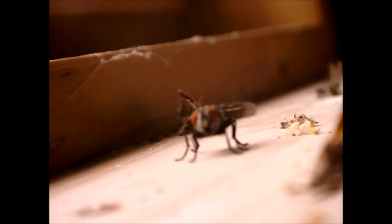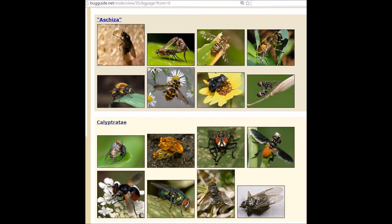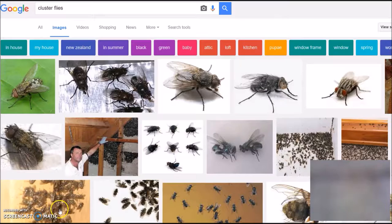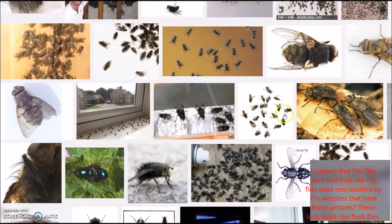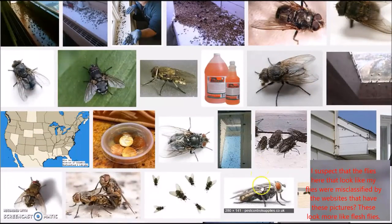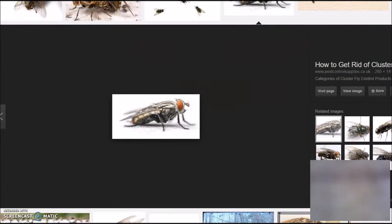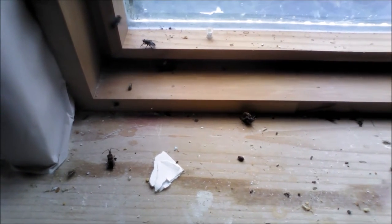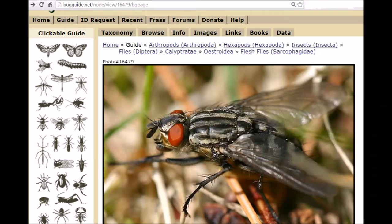I'm unsure of the identity of these flies. They look like they could belong in one of these two categories. When I Google the phrase attic flies, I mostly come up with pages about cluster flies. Some photos of cluster flies look exactly like the flies in my attic, such as this and this. But I also see other fly types that also look exactly like the flies in my attic, such as this.